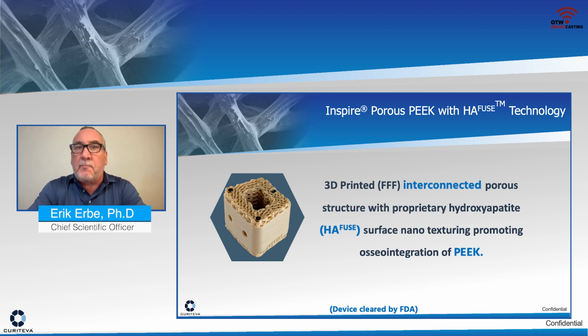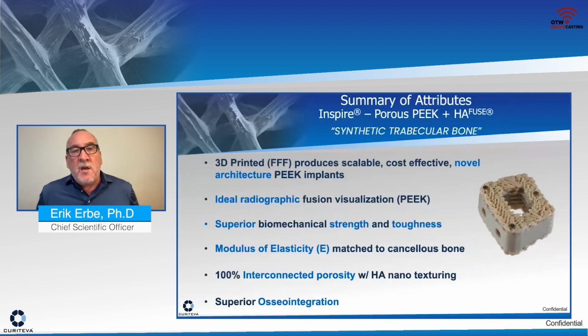Having developed bone grafts in the past, the body likes pore structures that it can grow bone into to provide stability over time. Part of what has achieved this with our interbody implant is HA fused technology with our partners at ProMimic. And this delivers a fully osseointegrated implant in ways that you typically don't see with PEEK.